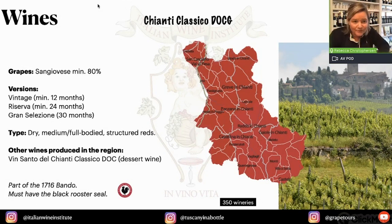Other wines produced in the region, Vinsanto del Chianti Classico, which is the dessert wine, or the wineries would have to go into the IGT production. So a lot of wineries do, because of course it's great to produce the wine of the region, but it's also fun to have fun, to do your own stuff, to experiment. And so there's quite a lot of IGTs in the region, even some that are super famous. So those super Tuscans that we talked about before. And also a little bit of white production, but it's very contained.